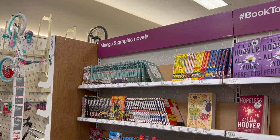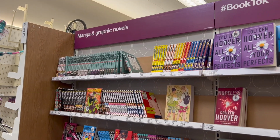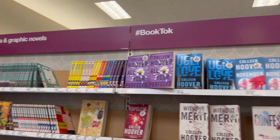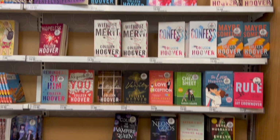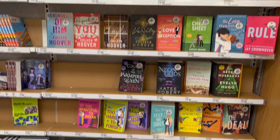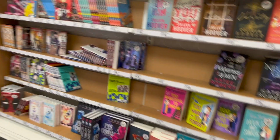But yeah, so before, I remember my Target used to carry more manga in this section, it's now a book talk section. For whatever reason, they decided not to carry as many volumes and go with that route.